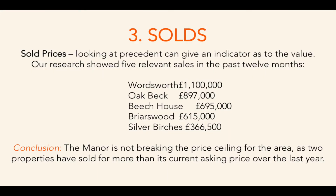So let's move on to number 3, the solds. Looking at precedent, in other words, what other properties have sold for in the local area, can give an indicator as to the value of the property we want to put a valuation figure on. Our research showed 5 relevant sales in the last 12 months: 1.1, 897, 695, 615 and 366.